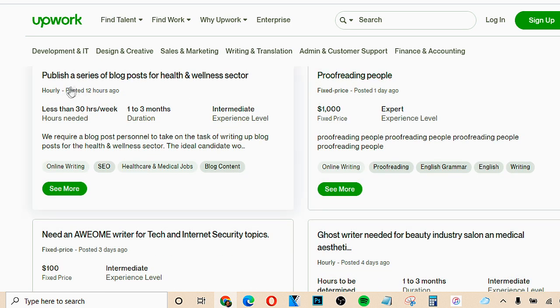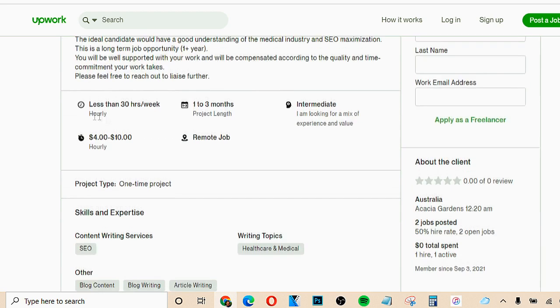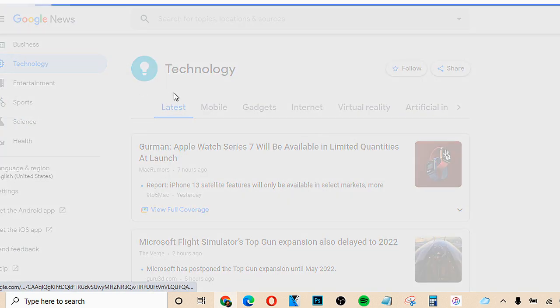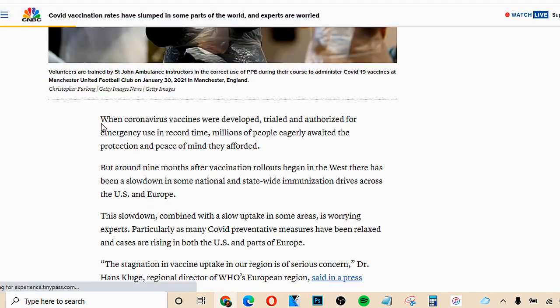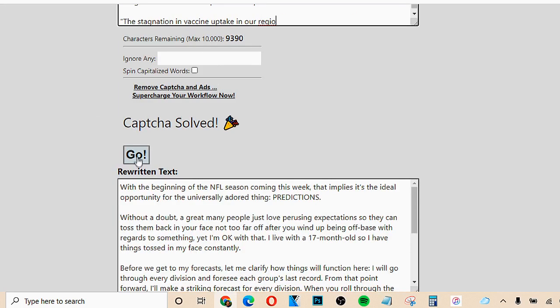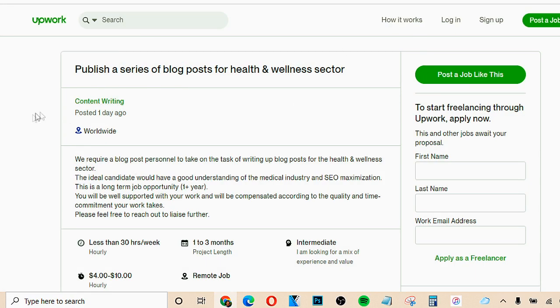This one right here, for example: publish a series of blog posts for health and wellness. This is less than 30 hours per week, and you can see how much they're going to pay you. It says right here, up to $10 per hour. So this is in health. You just go here, health, open up one of these, copy paste the text, spin, go, and there you go. You have this article that you could literally submit to this person in a matter of minutes.